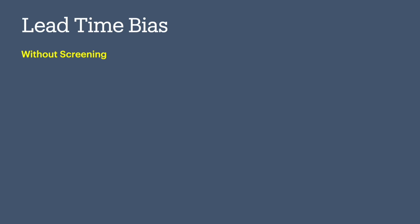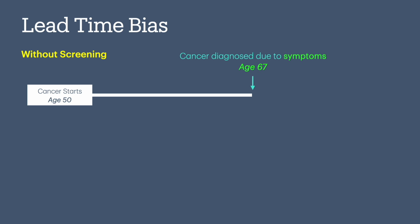Next is lead time bias. Let's assume that cancer in a person starts at age 50 and progresses to cause symptoms at age 67, and the person dies at age 70. In this case, the 5-year survival rate is 0%.